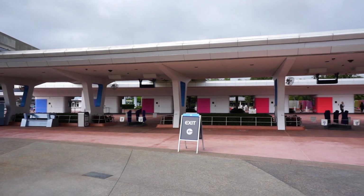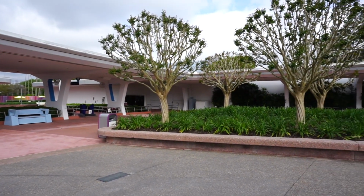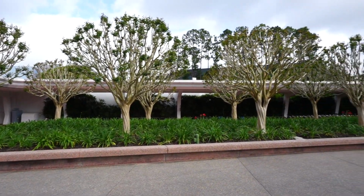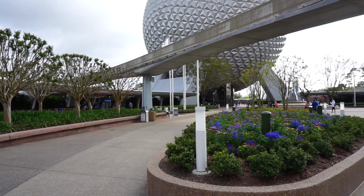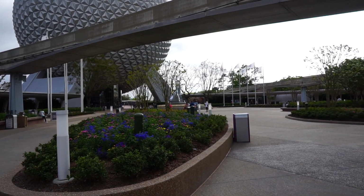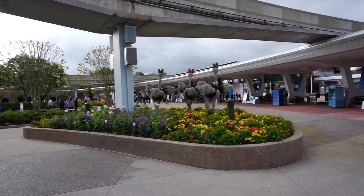By the way, they have added a new background music. You guys can kind of hear it over my voice. It's a little new here in the Epcot entrance. I'm digging it. They were playing some stuff from Ellen's Energy Adventure, but it has been redone, as you guys can faintly hear in the background.